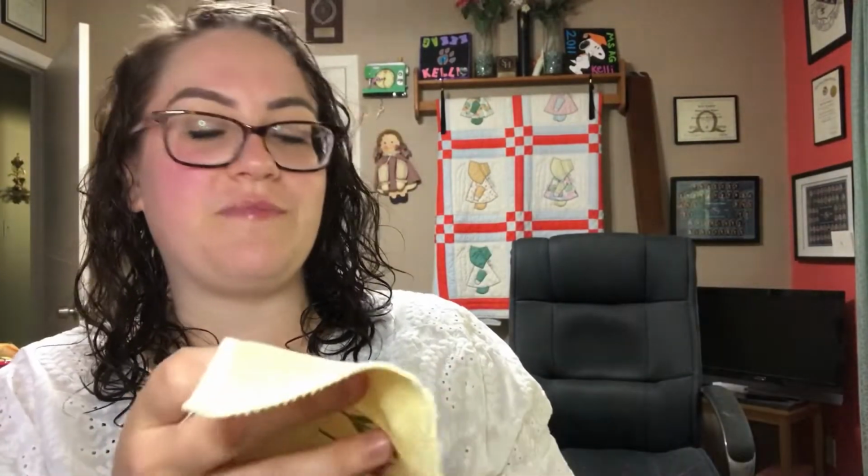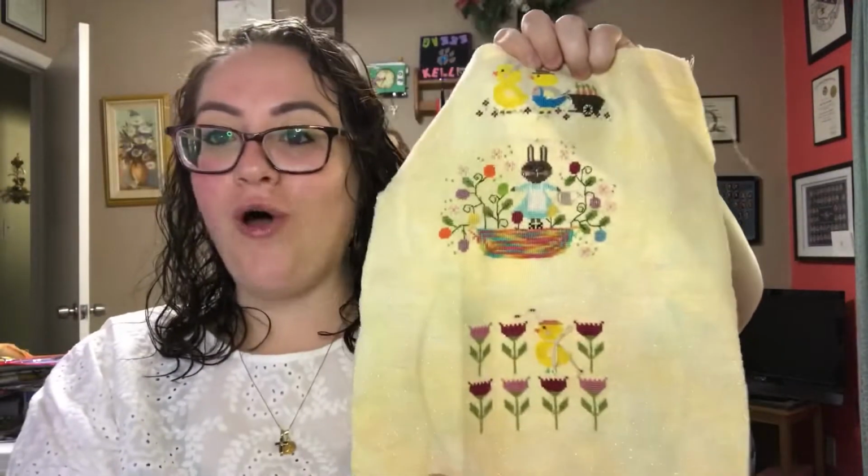But yes, now I have all of them done. There's only 3 on this piece of fabric, but now I have all 7 of these done, and I really need to start FFOing some stuff. My FFO stack is absolutely ridiculous in my other closet.